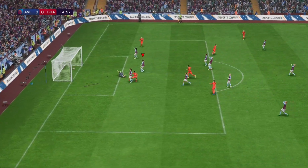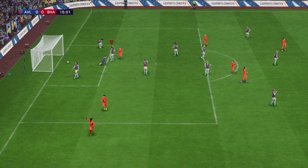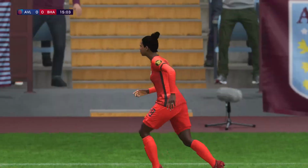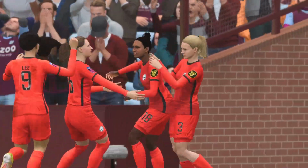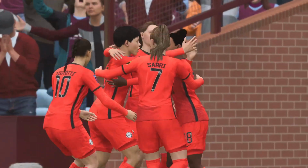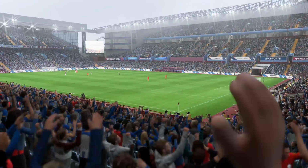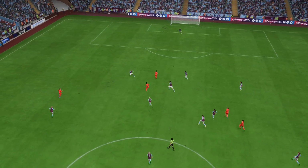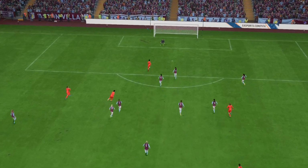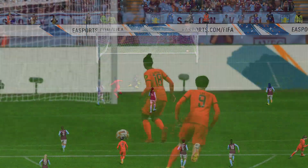And it's in! 1-0, they breached the defence. Well, as you can see, the weight of the through ball is key to this goal. And when through on goal, she makes no mistake. She just hits it so cleanly and with power. That's a great finish.